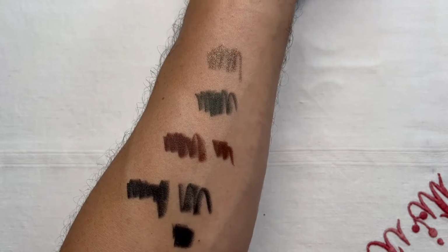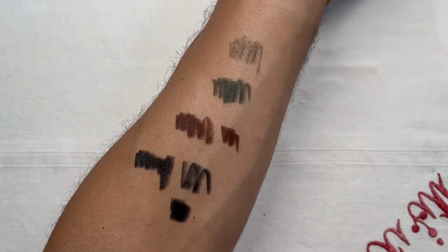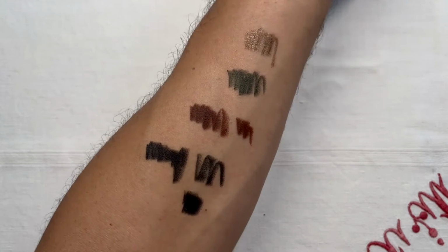Okay, so I'm just going to let the swatches dry out for a bit here on my arm, and let's see a little bit later how well they will set. And what we're going to be doing at this point is trying out these eyeliners one by one on our eyes. So the first color that I would like to try is Black Treacle, of course, because this is the color that most people are going to buy and add into their kit.